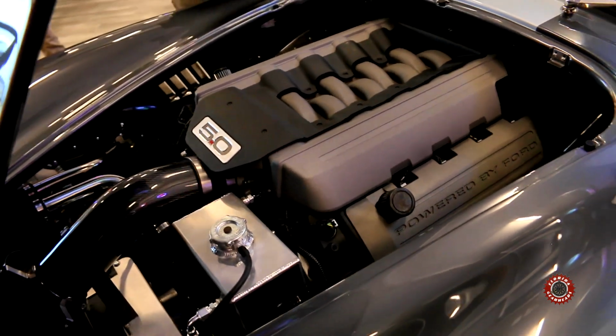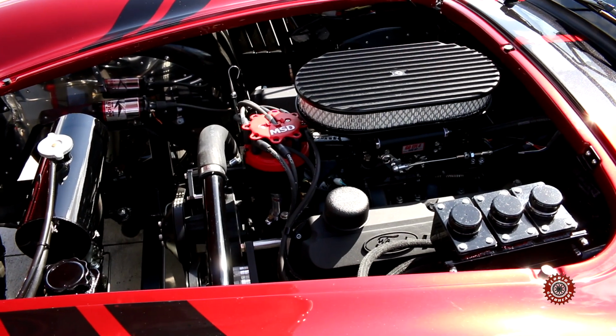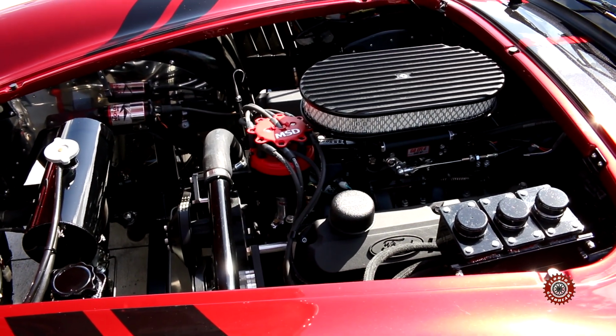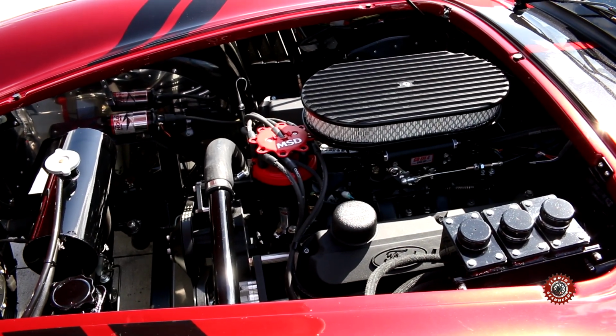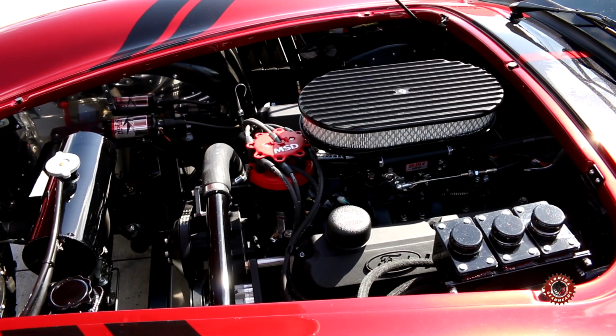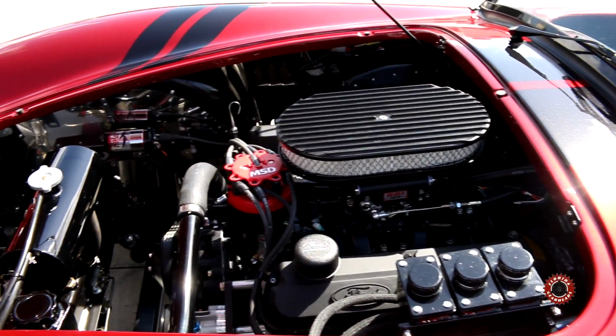So a lot of the guys like the reliability and the maintenance-free aspect of this new modern motor. Other guys want the 427, like in the Ruby Cobra. It's the old style. It's actually a 351 block, 351 Cleveland bored and stroked to a 427. They have a huge cam. It's got the old school thump, the great sound. Some people prefer to keep these cars old school.